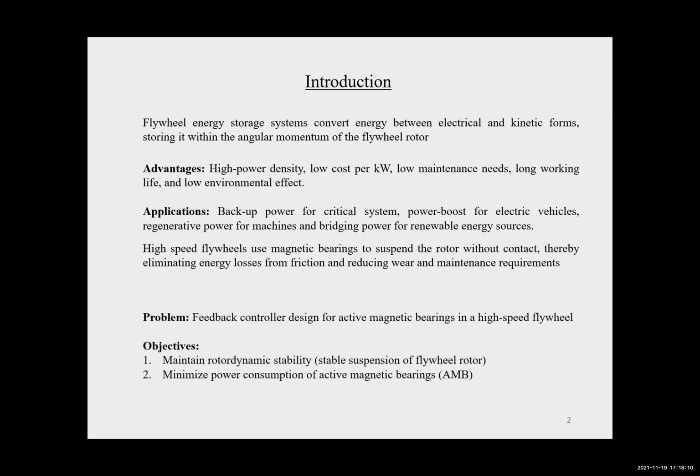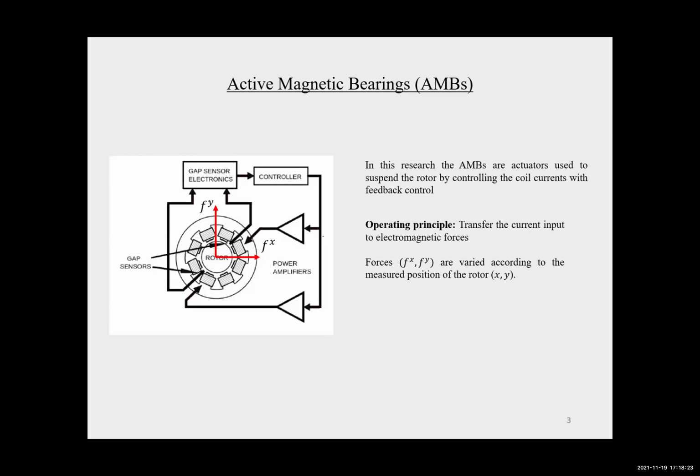This research studied the feedback controller design for active magnetic bearing in high-speed flywheel, with the target to maintain rotor dynamic stability and minimize power consumption of the AMB. The AMB usually includes 4 electromagnetic actuators which can apply force to the rotor in 2 orthogonal directions. The forces are controlled by regulating the current in the coil of the electromagnet in real time. The forces are varied according to the measured position of the rotor. This allows the position of the rotor to be stabilized and also the characteristic of the bearing to be influenced via the feedback control law.